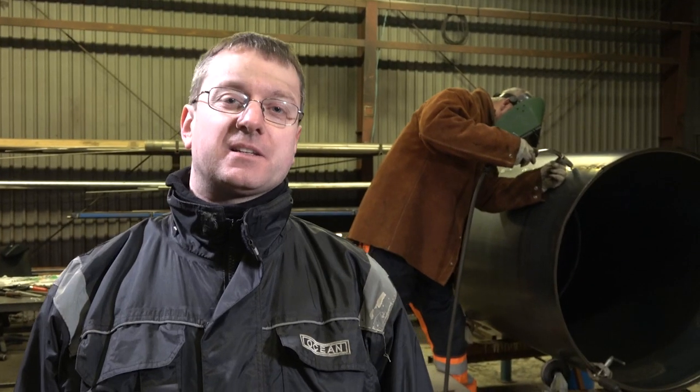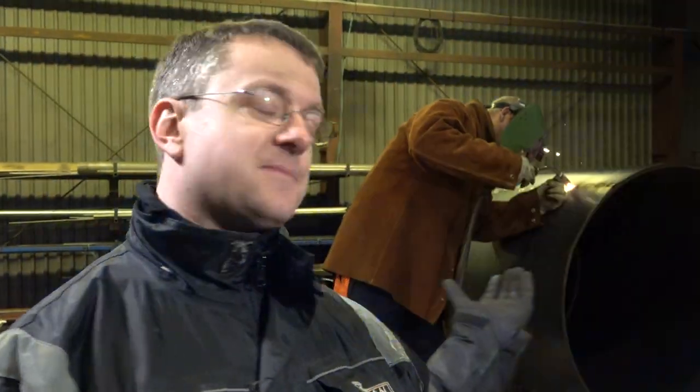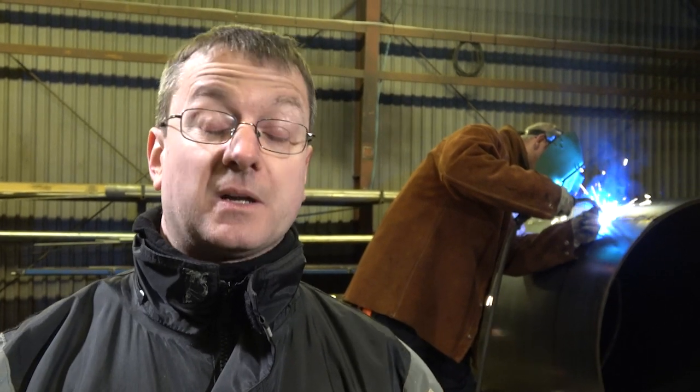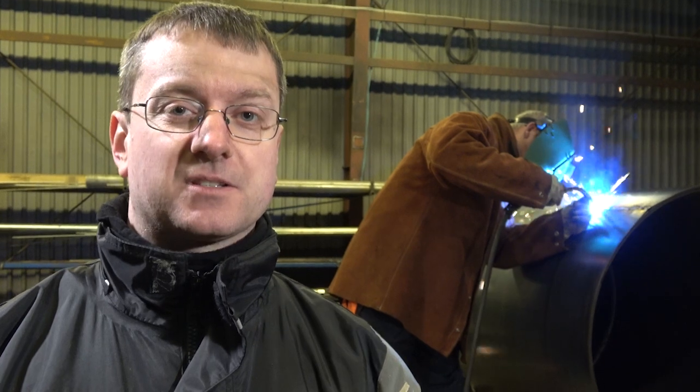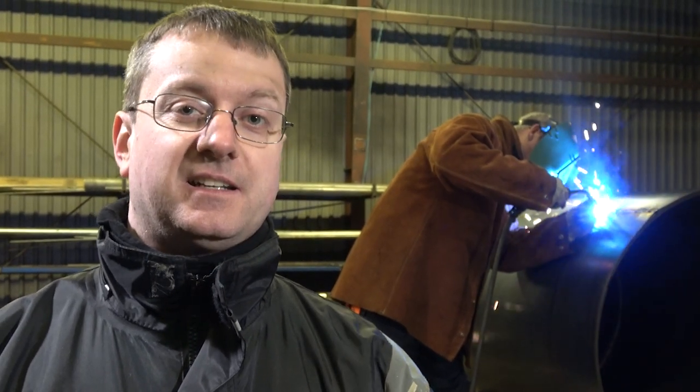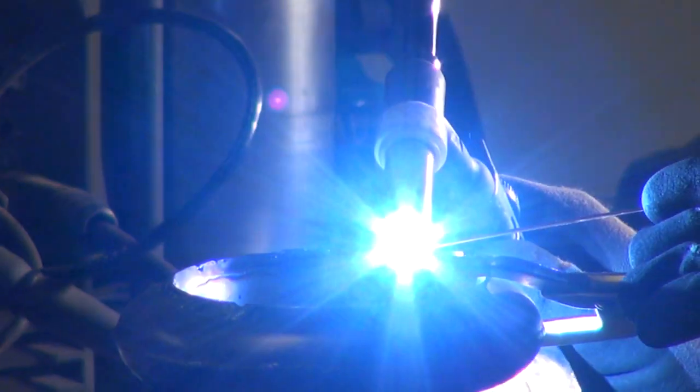So we are now well on the way with the first one-to-one scale boilerplate model of our capsule that is going to be used on a Spica rocket, and it's very exciting to see how big it actually ends up becoming. It's one thing to look at the design on a computer screen, but to see it actually in full real life like this makes it quite exciting.